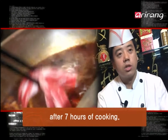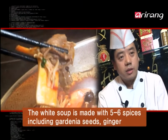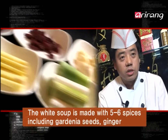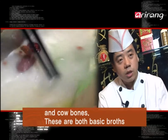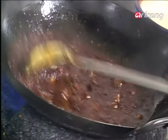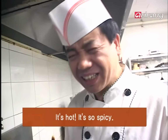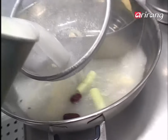Sichuan cuisine is known for its spiciness, and one of the two types of broth is the spicy red soup. On one side is the original white broth with scallions, jujubes and gardenia seeds.